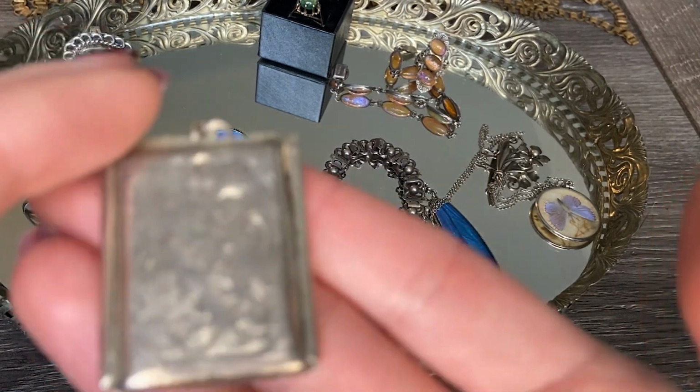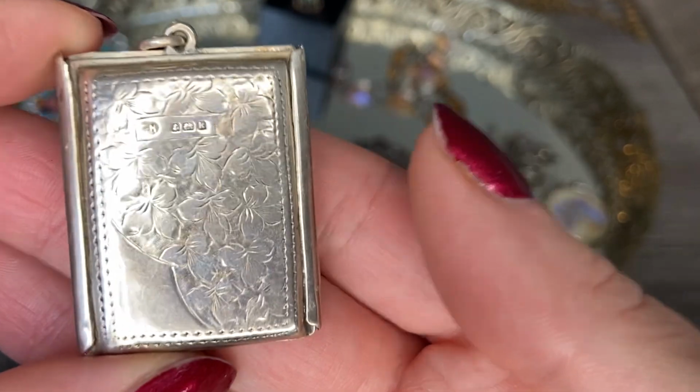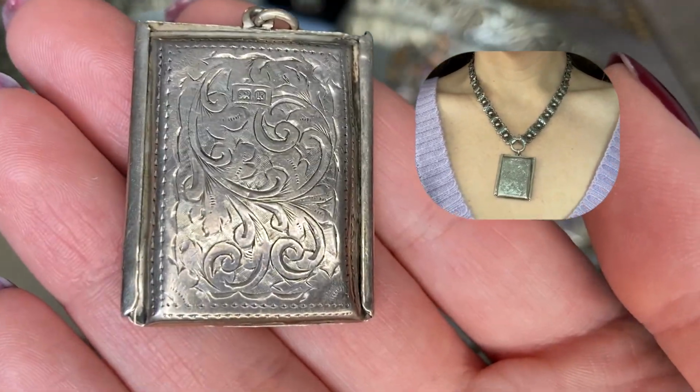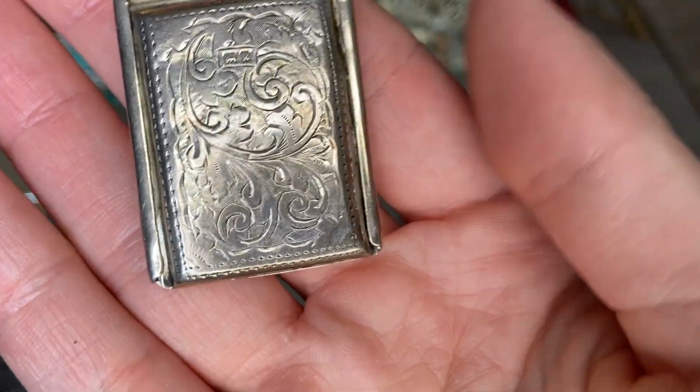Now I also picked up this silver pendant, which could be worn on that chain, though I feel like they have a different aesthetic. I don't think they look quite right to me. And I'm actually not positive what this piece is. So any of my antique jewelry friends out there, if you're watching this video, give me your opinion on this.